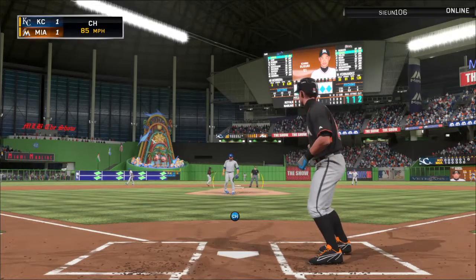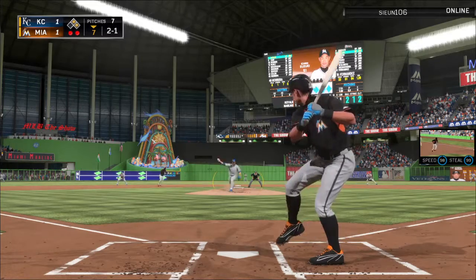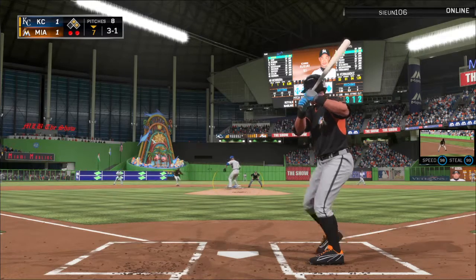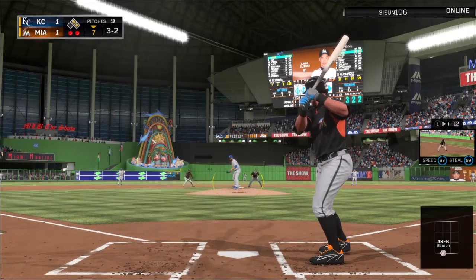Down low, 2 balls and a strike. 2 men are on with 2 men out. And ball 3 now to Ichiro. Be careful, 3-1. In danger now of a second walk out of the bullpen. Not exactly providing relief. He's got to find it here somehow.